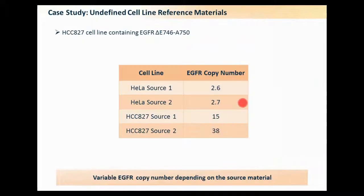When we delved into it further, it came down to the fact that there was a massive copy number amplification in the cell line they were using. So they were using this cell line that had a copy number of 15. And what was interesting is we sourced an independent cell line from ATCC, and we did a copy number analysis of that. It came out at 38. So although they got a cell line from ATCC and we got a cell line from ATCC, for this particular cell line, the difference in copy number for EGFR was over twofold.